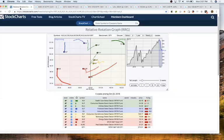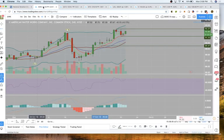So again, that's using this relative rotation graph and seeing that XLU is a sector that's in favor, looking through XLU names, finding AWK, liking a chart setup, and then just waiting for the break for a trade.